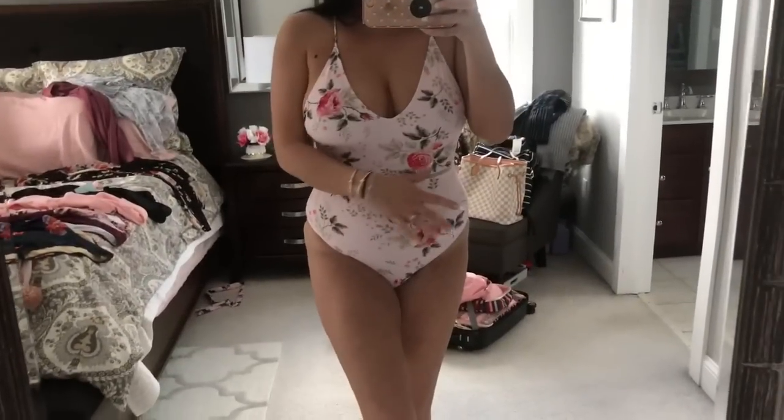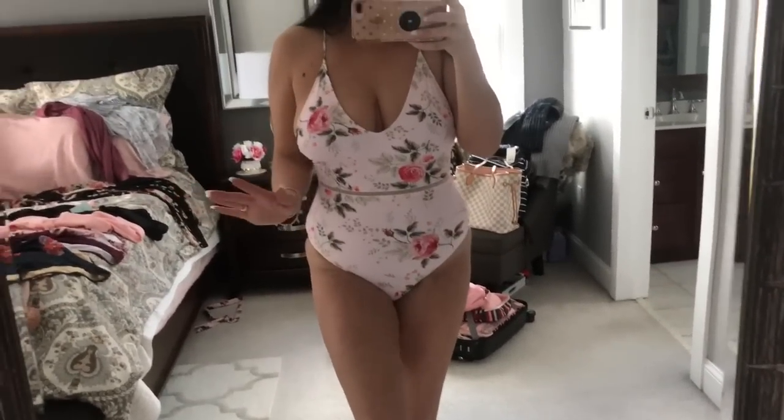I think it's very flattering. I like this little detail across the waistline. It also has a nice cut on the front, so it kind of holds your belly nicely. But ultimately I am gonna keep this one. This one is really, really pretty and slimming and comfortable. It does have a strappy detail on the back, and it also has this crisscross strappy thing going on at the lower part of the back, and then it does come to a slight little V down here.